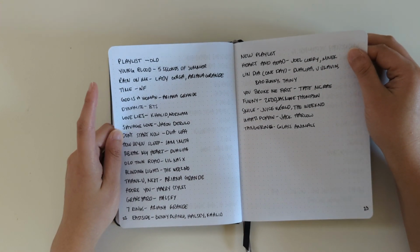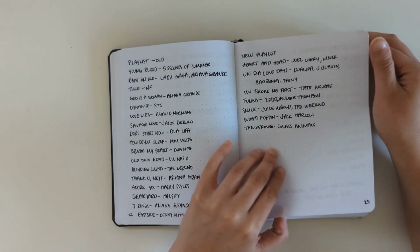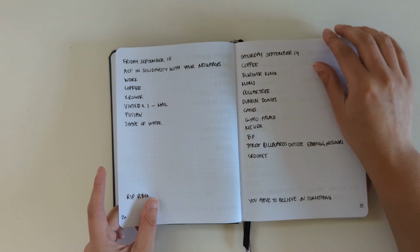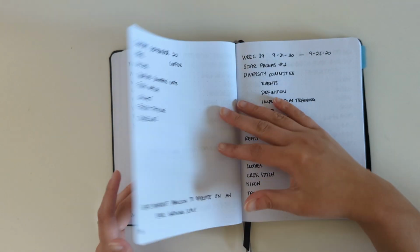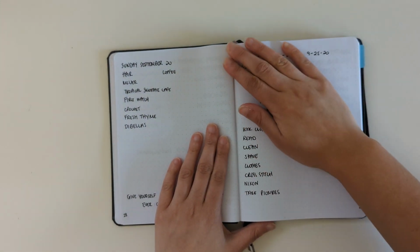This is just a playlist of songs that I had, and then a playlist of new songs I was listening to. Really simple, really minimal. Sometimes I'm like, I should just go back to doing this because it's a lot easier and basic. Another weekly to-do list.